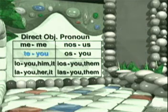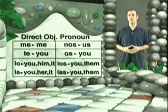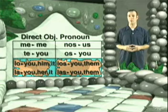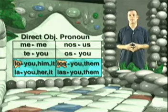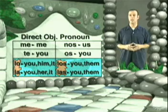Me, te, lo, la, nos, os, los, las. There are two things to point out here. Notice that the you formal forms kind of got sucked into the third-person masculine and third-person feminine forms. Also notice how all of a sudden we can use the word it. Lo and los are used to replace masculine nouns, and la and las can be used to replace feminine nouns. Keep that in mind when your noun is an animal or an inanimate object.